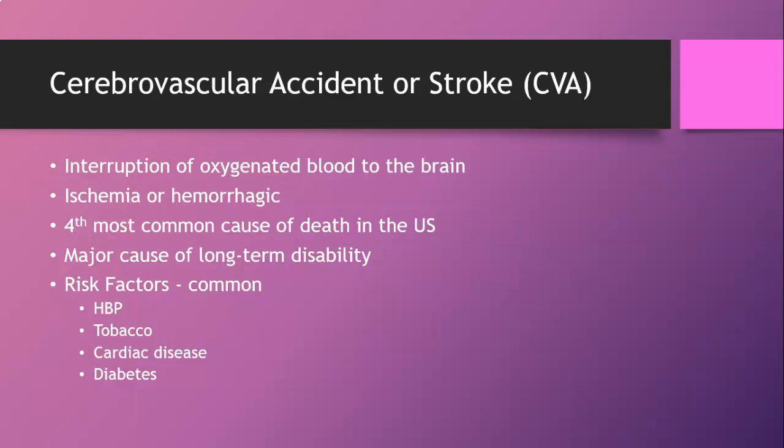But so now cerebral accident or stroke, CVA, it's an interruption of oxygenated blood to the brain. It can be either ischemic or hemorrhagic. So ischemic would be like a blockage, maybe a blood clot. Or hemorrhagic would be like a ruptured vessel and a brain bleed. It's the fourth most common cause of death in the U.S. and a major cause of long-term disability.